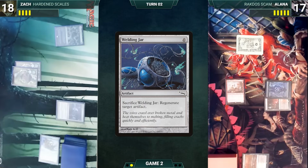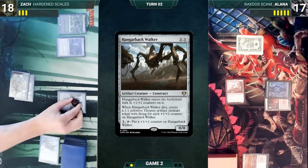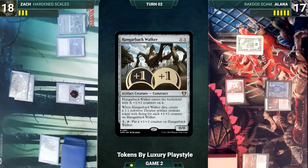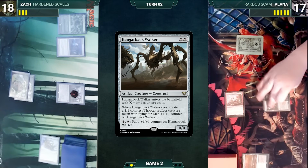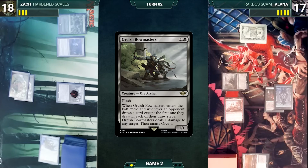I'm gonna cast a Welding Jar. Play a Hangarback Walker for X is 1. With Hardened Scales, it will enter as a 2/2, and then I will pass the turn. End of your turn. We're gonna flash in an Orcish Bowmasters. In your face for 1.